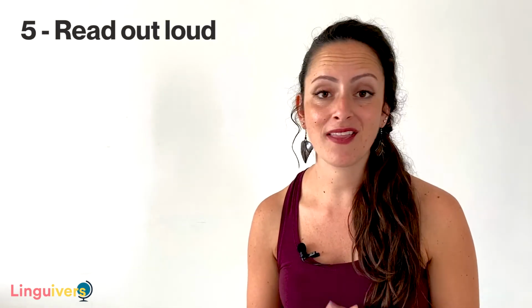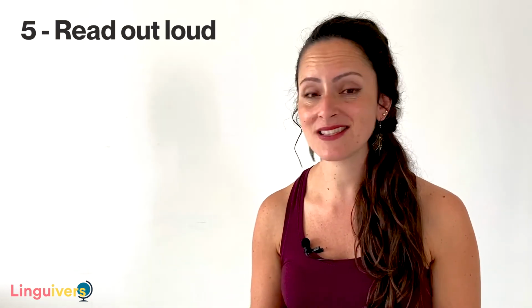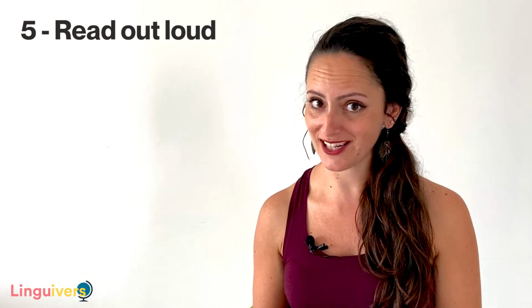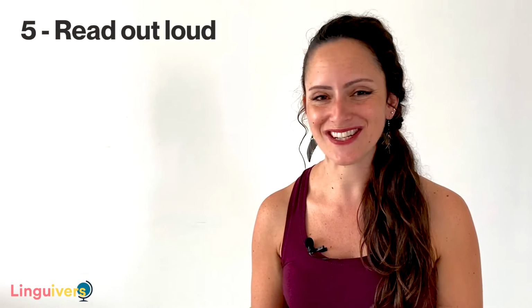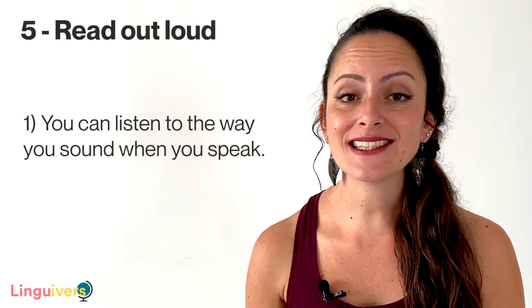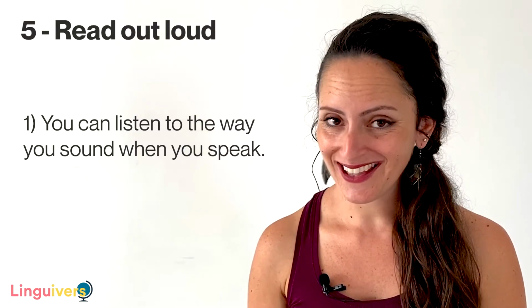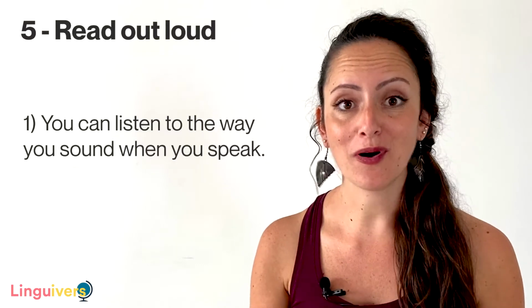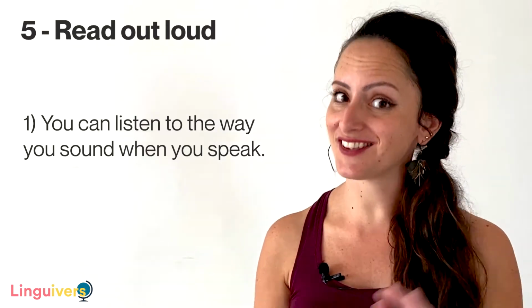For example, when you're at home reading a book or emails. There are many reasons why reading out loud can help improve your English. Let's have a look at a few reasons why. 1. By reading out loud, you can listen to the way you sound when you speak, and you can be more aware of how fast you speak, how often you pause, how fluent and confident you sound.